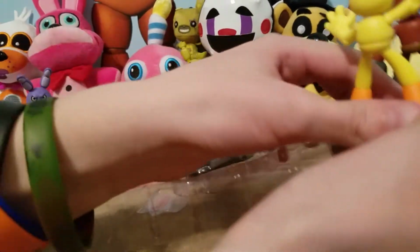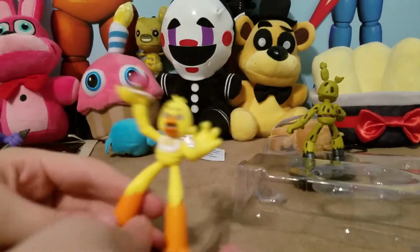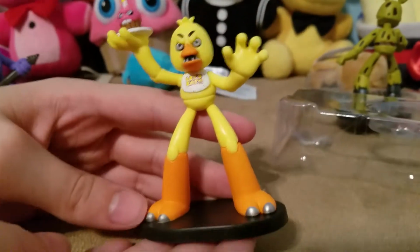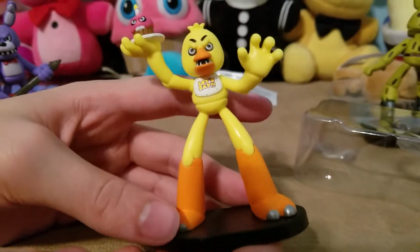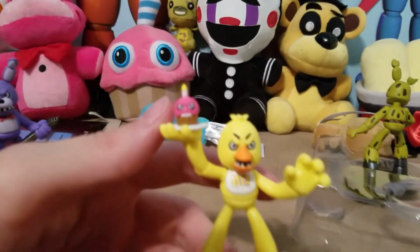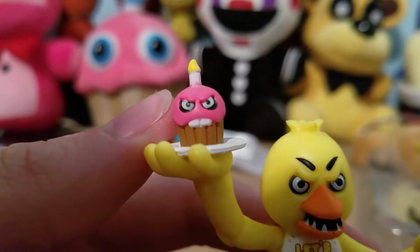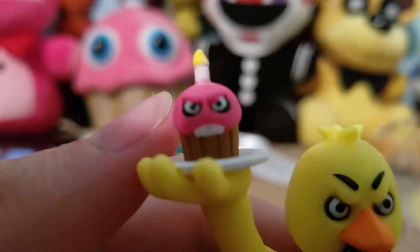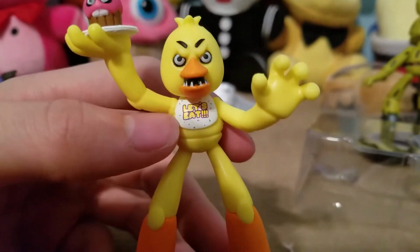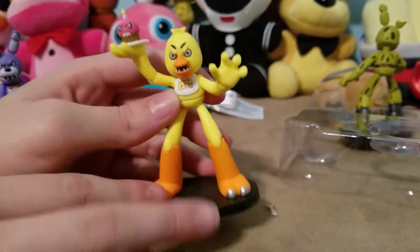Check out Chica. Chica has like longer legs than anybody else. You can see the two silver toes. It's weird. It's a little cupcake. Pretty cool. Nice. And right here we got the little Let's Eat bib. And pretty cool.